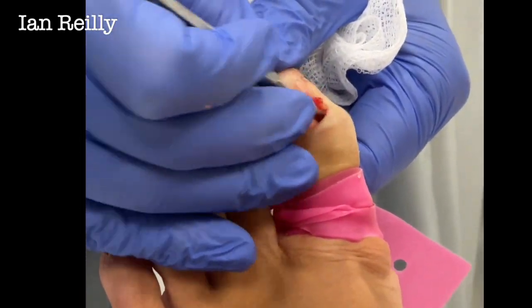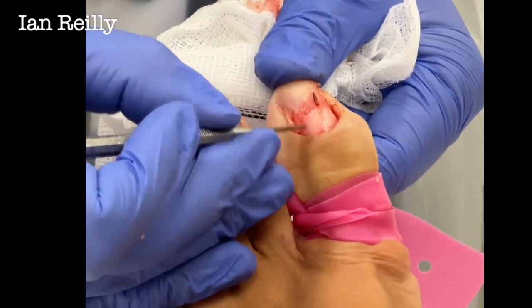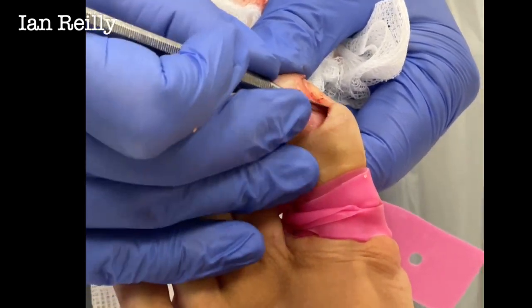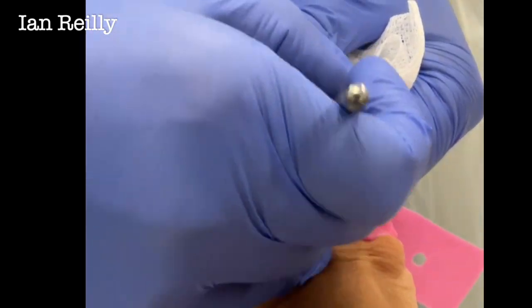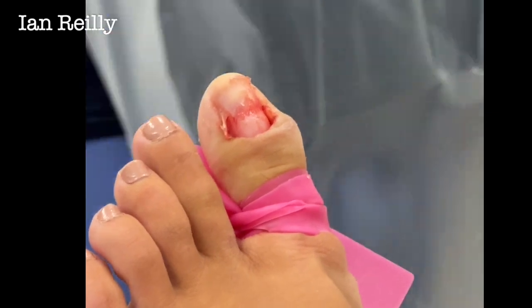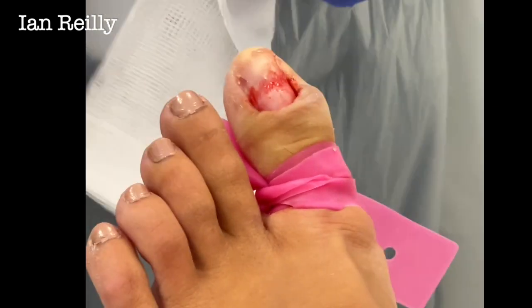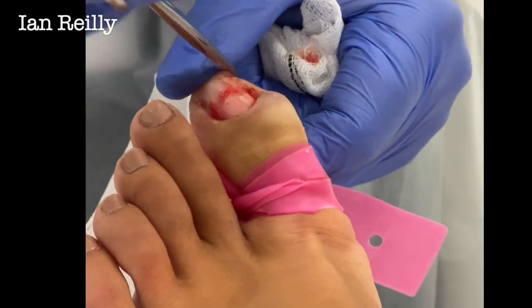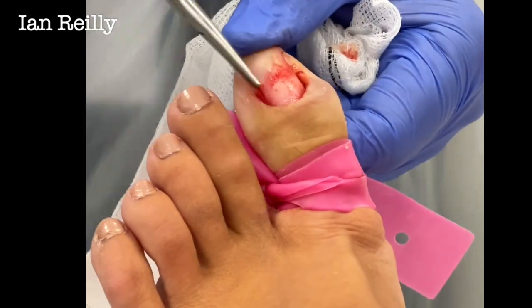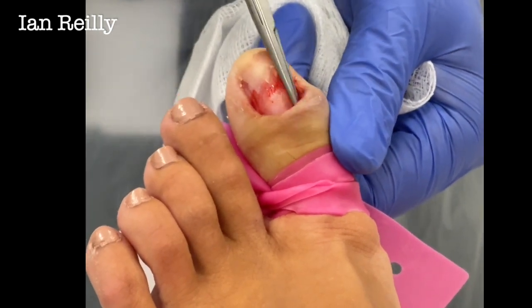Quite interesting, isn't it? So this is where some of the nail bed has just got a little bit thick, but there's really quite a defect in there. Really, I'm just going to tidy that up. So effectively, this heals in a matter of days, and then the new nail will grow over time.